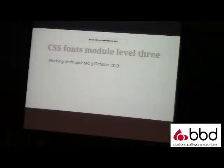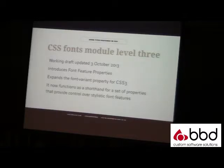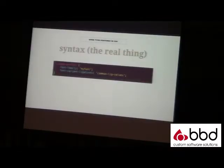So this is CSS Fonts Module Level 3. It was last updated in October 2013. It's pretty stable, and it introduces something called font feature properties, and it expands something called the font-variant property. And we have a shorthand for a set of properties that provide control over all these stylistic font features. So you want ligatures: font-variant-ligatures, enable. As simple as that. You want kerning: font-variant-kerning, and so on. So we can now enable all of these in the browser. The syntax looks like that.